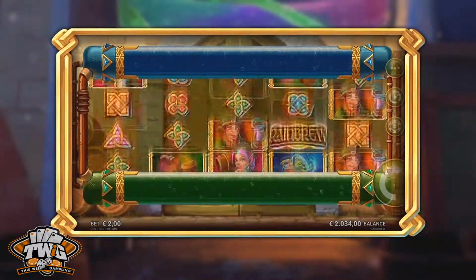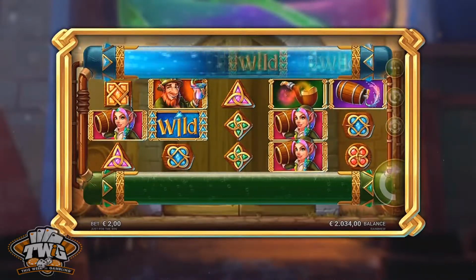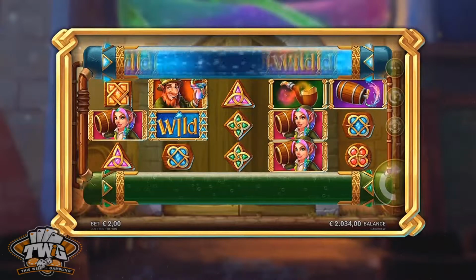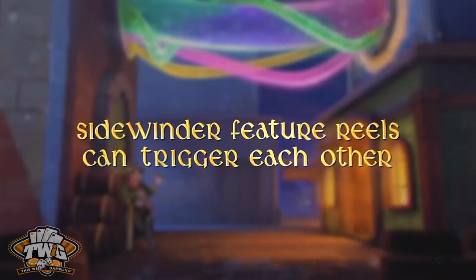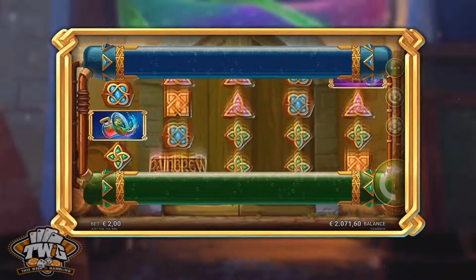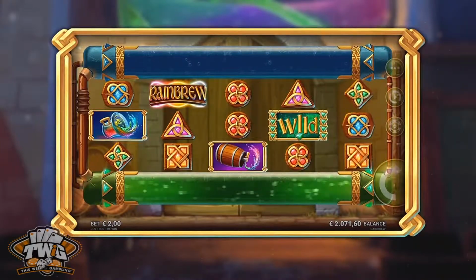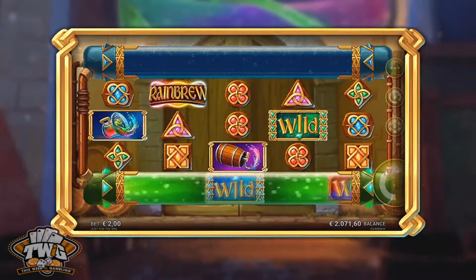We have another festive game to take a look at just in time for St. Patrick's Day. It's Rainbrew from our friends at Microgaming. This is a unique game with a 3-5-5-5-3 reel configuration, giving players up to 1,125 paylines. It comes with scatters, a bonus round, and the amazing Sidewinder feature, horizontal reels brimming with wilds and free spins.